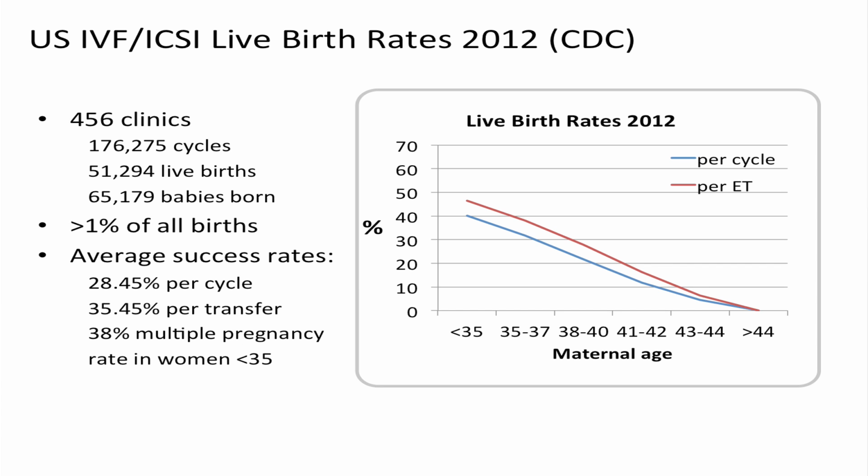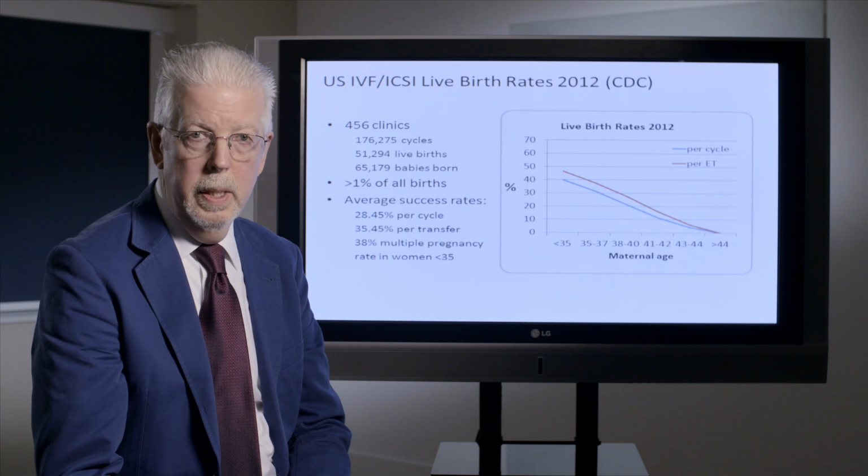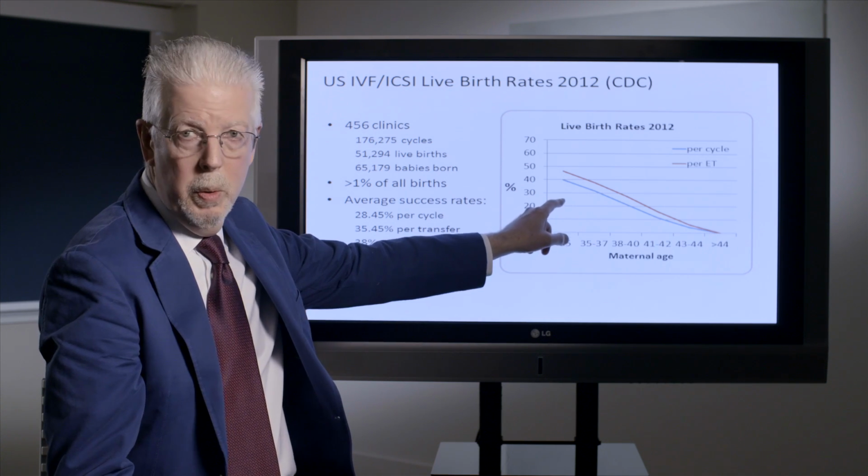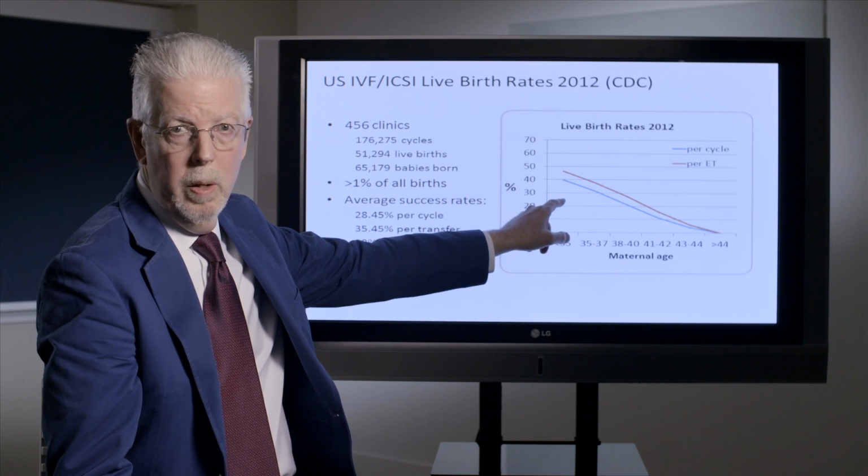So this shows you the pregnancy rates, and we're all familiar with these graphs. This is actually the latest CDC information from 2012 in the US. And if we'd looked back at 1990, the graphs would actually have only come up to about 25%. So we're really doing very well.